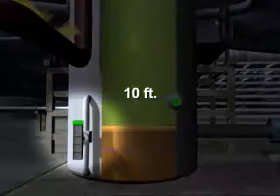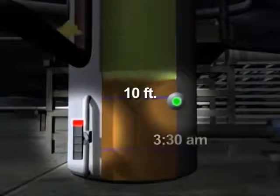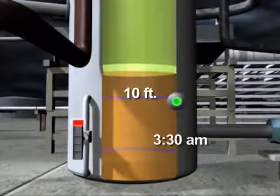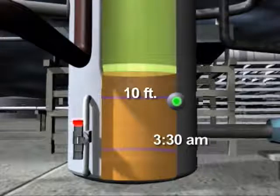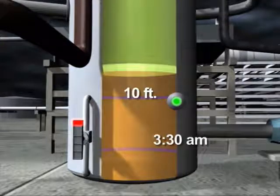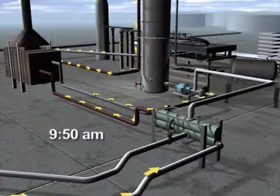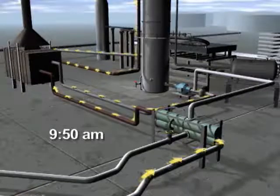A high-level alarm activated and sounded in the control room when the tower overfilled, but a second redundant alarm failed to activate. By 3:30 a.m., the feed was stopped, and the level indicator showed that the liquid had filled the bottom 10 feet of the tower. We now know that this indicator was not providing accurate readings. We calculate that the tower was actually filled above the range of the indicator to a height of about 13 feet. At about 9:50 a.m., operators began circulating the liquid feed and adding more liquid to the already full tower.